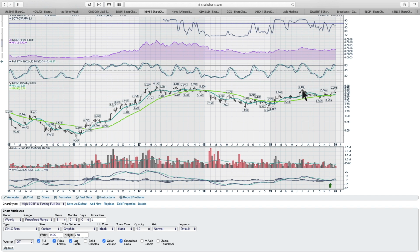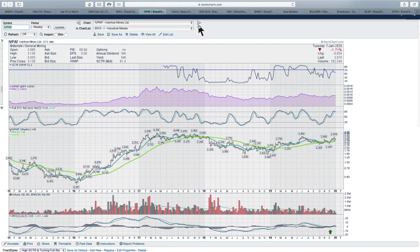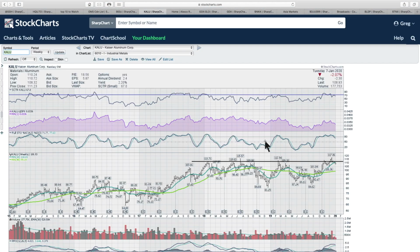And again, if it could get through 350, then all of a sudden you're on to a new 52-week high or 2-year high. So that would be pretty bullish. And we're at 308 right now. So it's still 10% away from getting through that high.